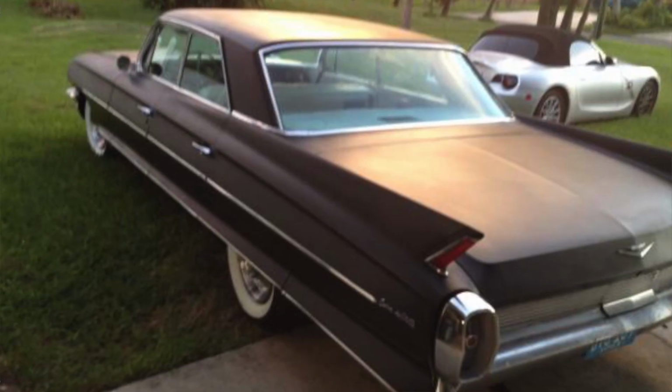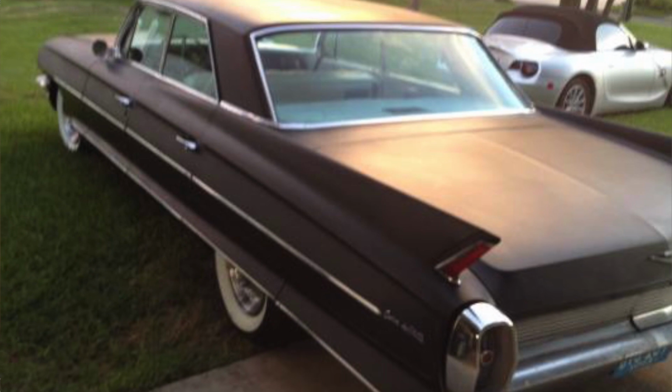And then I also owned a 1962 black Cadillac Eldorado, and that was a really fun vehicle to own as well. Both vehicles I only owned just for a couple of months, maybe 4 months for the truck and maybe 2 months for the Cadillac.